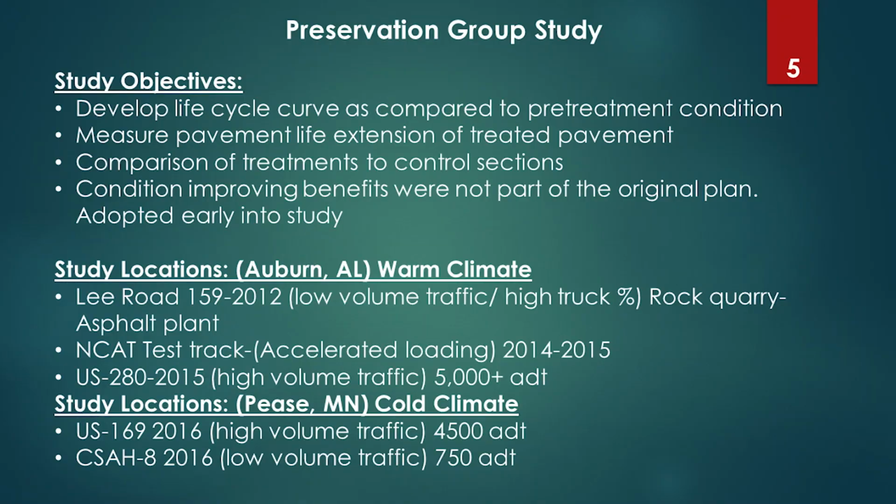One thing that wasn't part of the original study plans was a condition improving benefits that we realized that we were seeing, whether it be in friction or a slight improvement in IRIs or reduced rutting. But we definitely realized there were some condition improving benefits, and we quickly made that part of the plan as well, and it was adopted into the study.